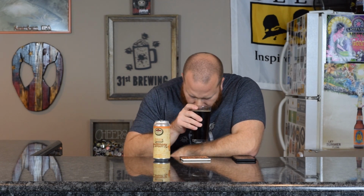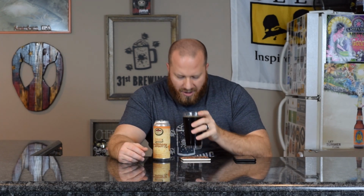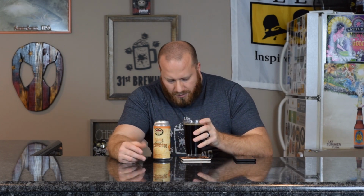Yeah, peanuts is what I get the most. Roasted peanuts. Roasted peanuts, roasted malt. Like medium roasted malt. This almost smells like the Mittens Peanuts and Cracker Jacks. Peanuts and Cracker Jack, I think is what that was. But yeah, roasted peanuts all day long. Let's go ahead and taste it.